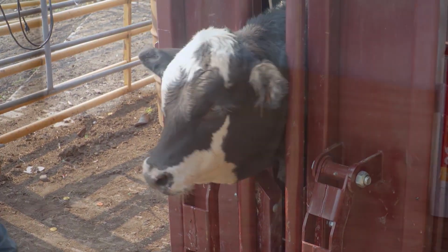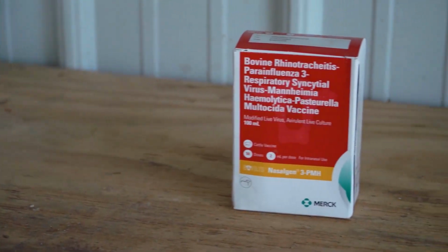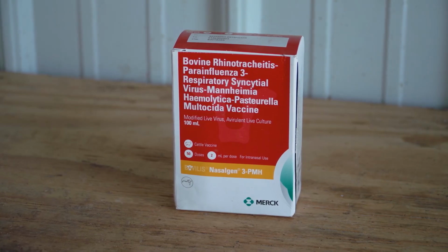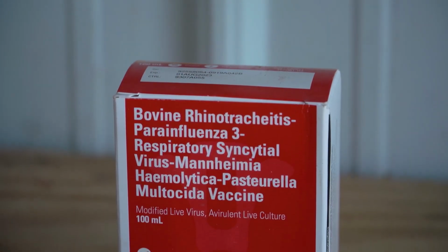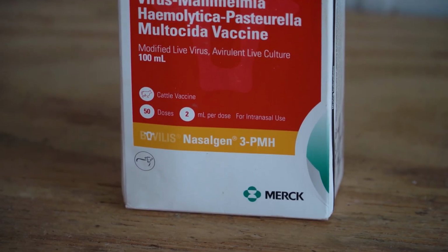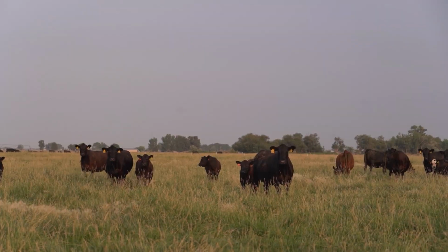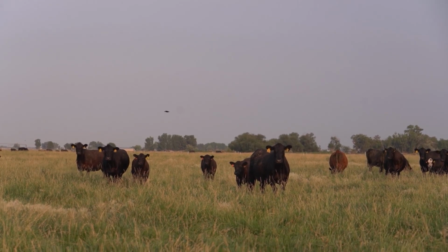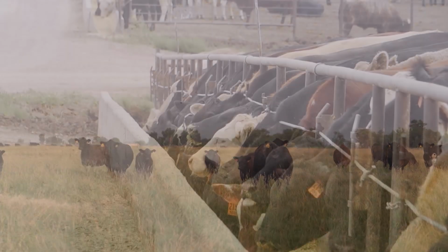And at Merck Animal Health we introduced an intranasal vaccine, Nasalgen 3 PMH, a couple years ago. A great product that combines the common viruses and the common bacteria that we see associated with BRD, and it fits into that cow-calf space. It fits into the initial start of stimulation of the immune system as we look at the production cycle.